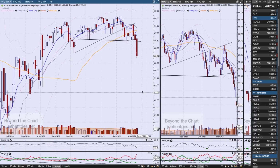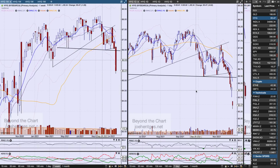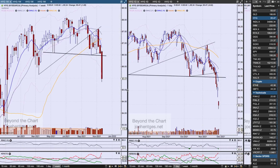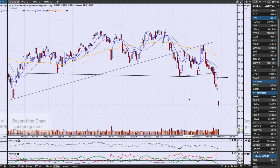All right, so that's what's going on. I would say the canary has pretty much been telling us that something is not right with this market, and we'll see what kind of follow through we get here through the end of this next week and through the end of the year, actually. All right, let's take a look at the Bloomberg Commodity Index and oil.